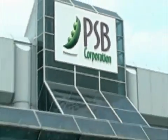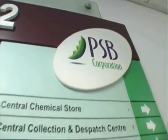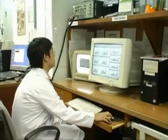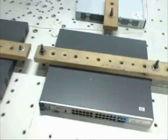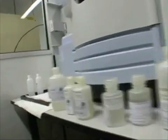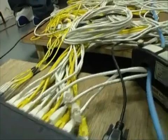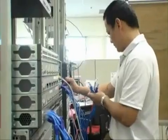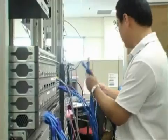The PSB test facility is Singapore's foremost testing facility that helps manufacturers achieve product compliance. It is equipped with comprehensive state-of-the-art facilities and expertise. ProCurve networking products are tested for acoustics, shock and vibration analysis, chemical analysis and synthesis, electrical safety, and electromagnetic compatibility, providing the quality assurance that global customers expect.